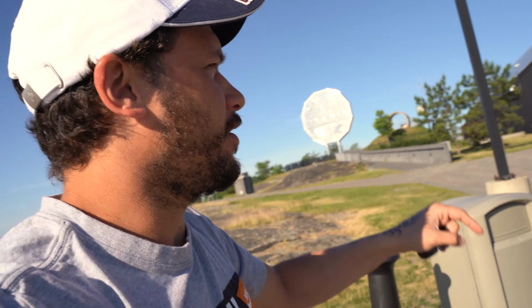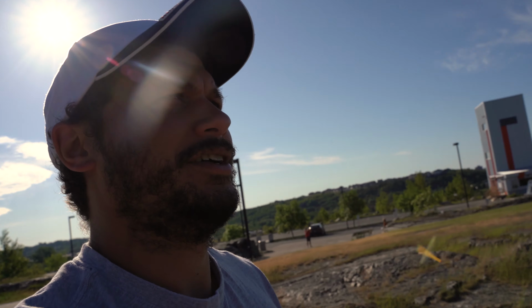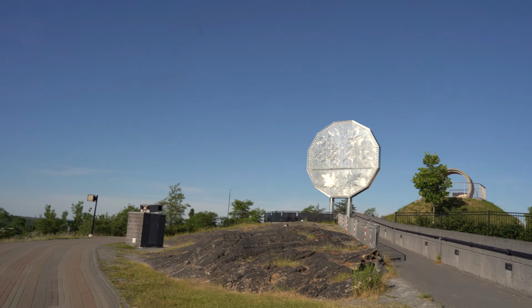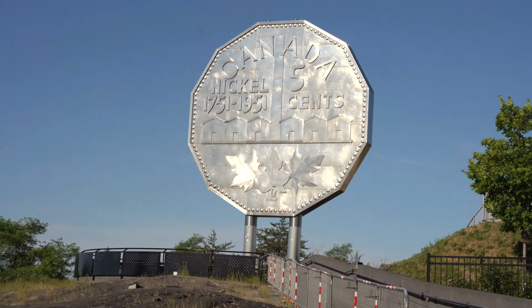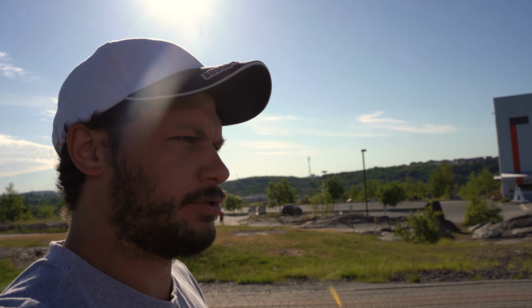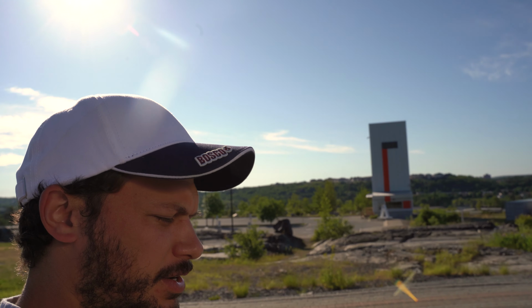It's the Dynamic Earth Museum, which happens to be closed. That's very unfortunate. But over here, you have a massive nickel that is a monument to Canada. Take a look at it. Let me just zoom in. Boom. I'm just going to get close. Put it on your list of things to do once you come to Sudbury, because it's a photo place for sure.